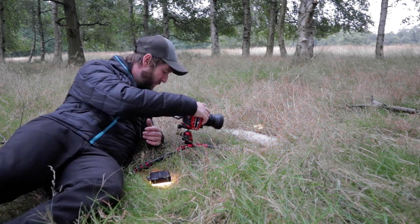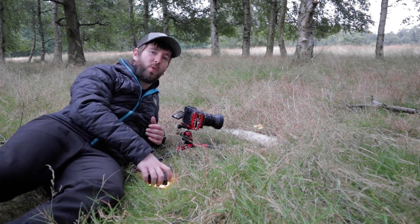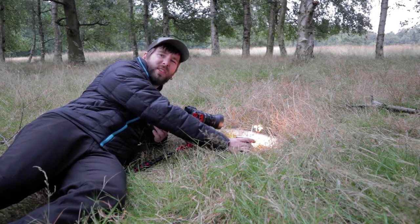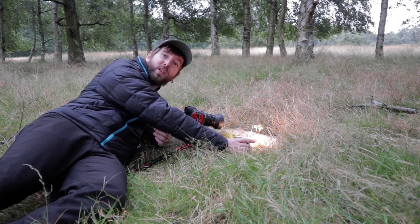So we're at f5.6, a 1/6 of a second, and ISO 100. And all I'm going to do is hold the light just down here, basically just to illuminate them. I mean, it's just gonna fake a little bit of light and give a little bit of light and shadow on these mushrooms just to make them look a little bit more interesting.